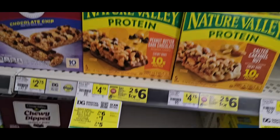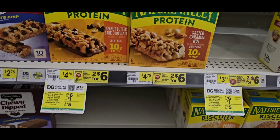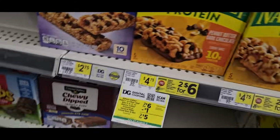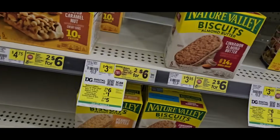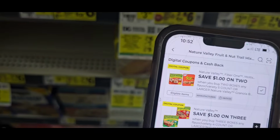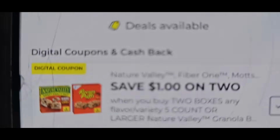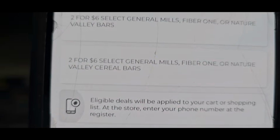Let's look at the Nature Valley, and the reason why I'm going to so many protein bars and Quaker oats and stuff is because I throw them in these kids' bags. $4.75, which you don't have to get that one. In fact, let me not do that one. Let me do this one. Okay, that's $3.95. All right. Look at all the coupons. $1 off 2, $1 off 3, 50 cents off 2. You, of course, want to hit the one that says $1 off 2 because they have an instant offer of 2 for $6, making those 2 for $5.